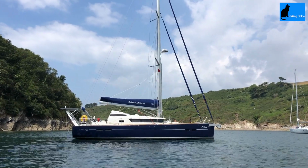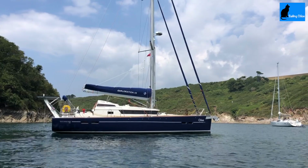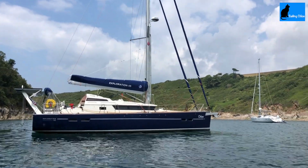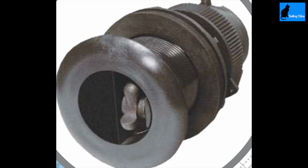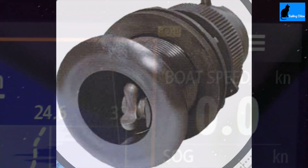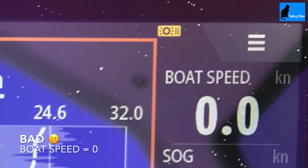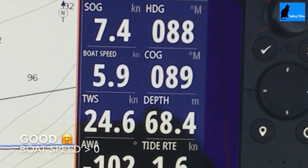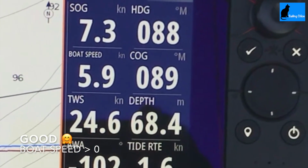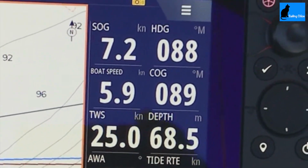In this episode, the system we're going to be covering is the paddlewheel transducer and how to maintain it. So one of the items in our checklist is to clean the paddlewheel and the transducer so that the boat speed will read something greater than zero. It's been reading zero, so we know it's stuck with some growth from sitting in the marina for so long.